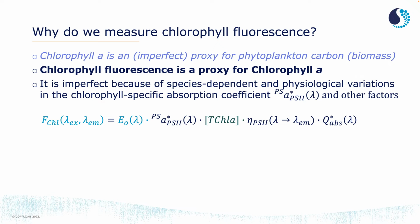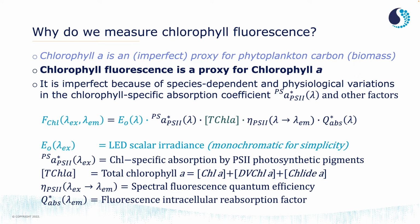What we have on the left side is simply the fluorescence that we're going to measure is a product of 1, 2, 3, 4, 5 factors. And let's look at those factors. We're going to focus really in this presentation on only three of those factors. First is light. And in a chlorophyll fluorometer, we control the light. We're not depending on the sun here to measure the fluorescence. We're going to illuminate it. So we control that light, and that's good. So that is what E0 is. And the lambda with the EX means that's the excitation wavelength. In other words, the light that we use to excite chlorophyll fluorescence.